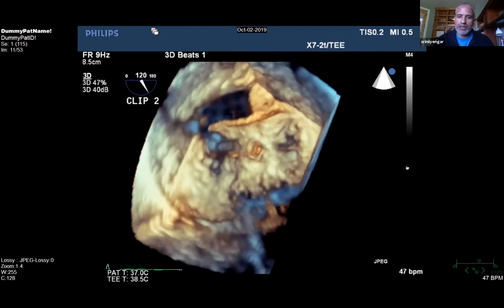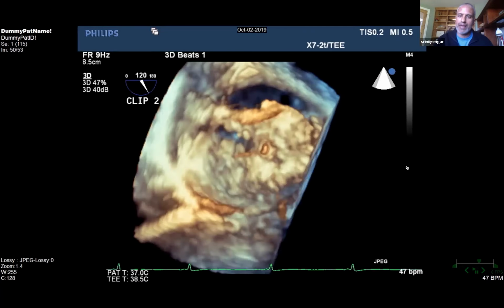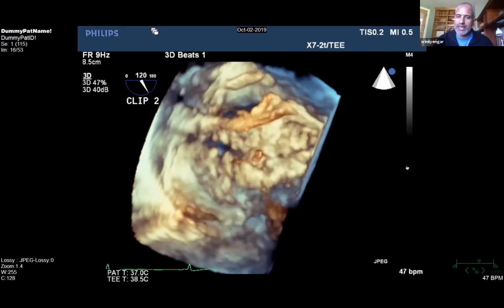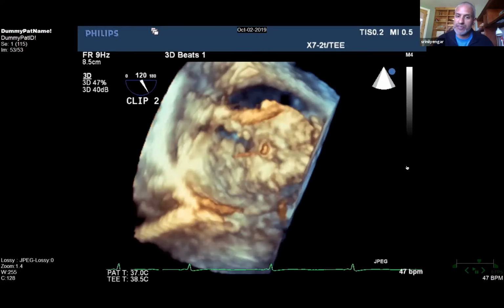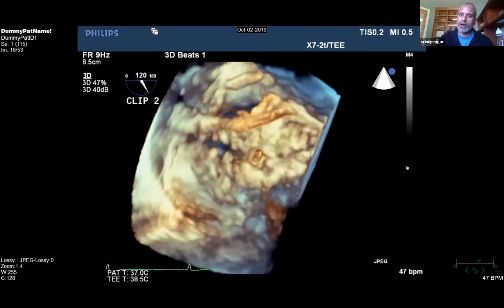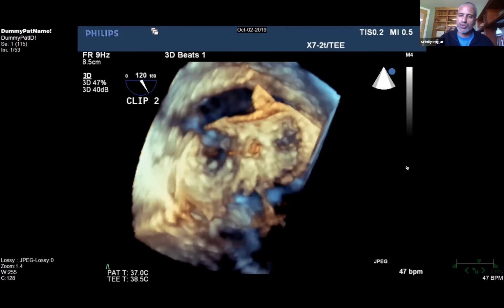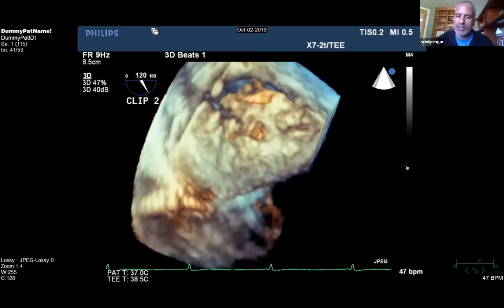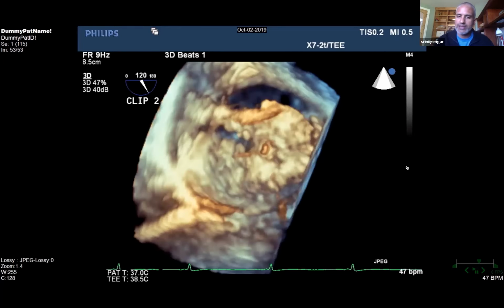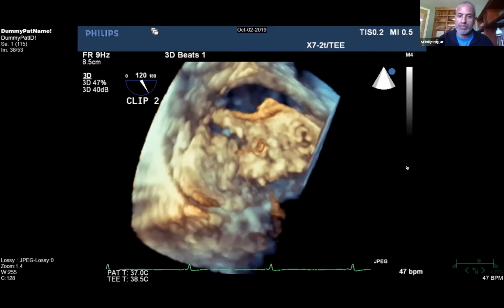So here we are with another 3D reconstruction with the second clip in place. As you can see here now, we've made the owl eyes, which is again critical when we're placing the clips. The second clip is standing parallel to the first clip here in this view, and we wanted to obviously make sure that we have had good success in reducing any type of excessive regurgitation. Again, the expectation that you will reduce it to 0 is not realistic, but rather you want to reduce the regurgitation as far as possible.